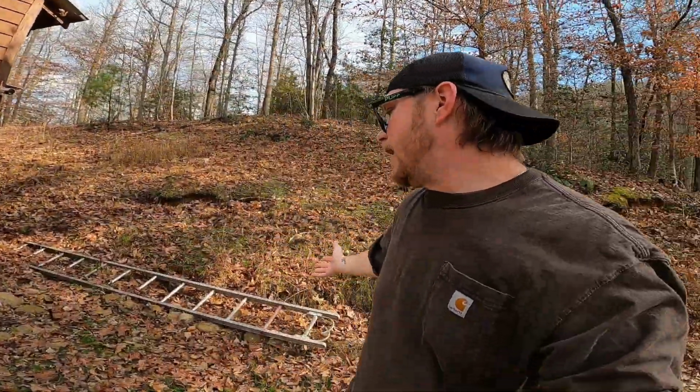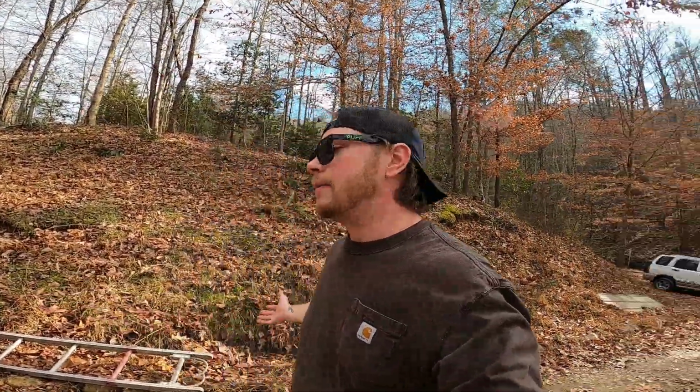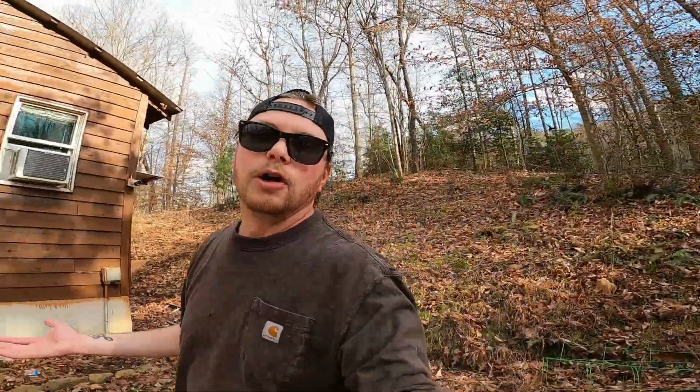We're going to clean this little area up around here, move the ladder and try to hang it up on the back side of my cabin, move all this stuff, and blow the leaves off. It's going to be really cool. I'm really excited to secure the cabin for the winter. It's always good to keep the heat in, keep your body warm, and keep your body safe.